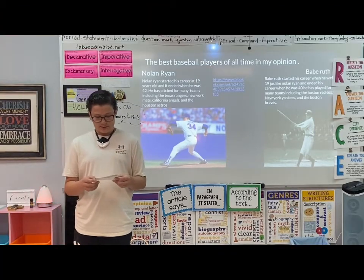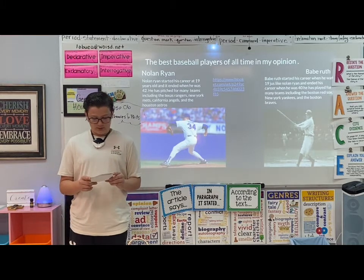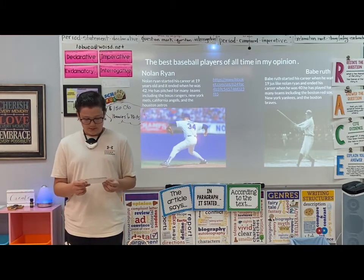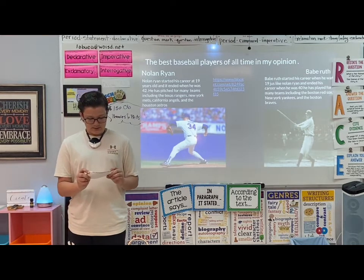Babe Ruth started his career when he was 19, just like Nolan Ryan, and ended his career when he was 40. He played for the Boston Red Sox, New York Yankees, and the Boston Braves.